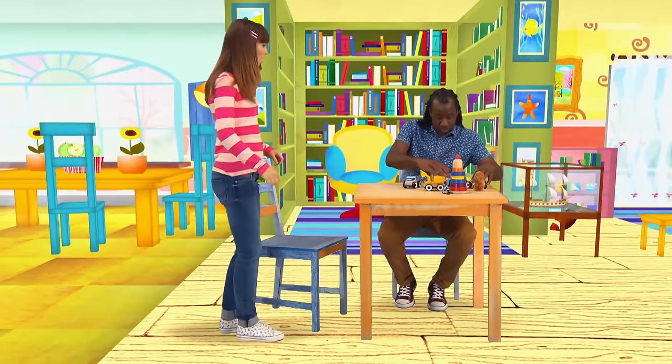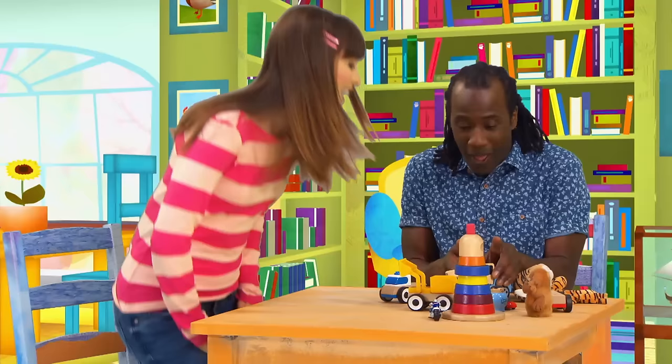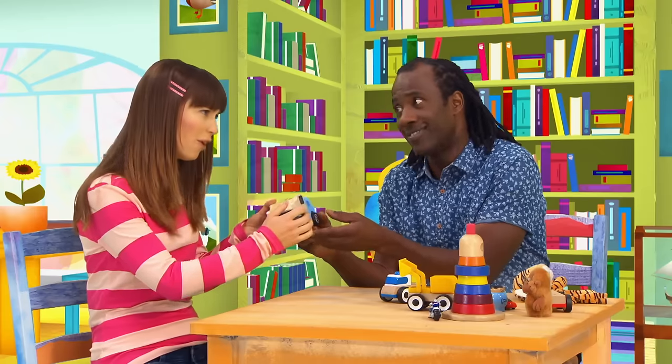Hey, Sid, have you seen my... Oh, what are you up to? Oh, I found some of my old toys. Look, I found my favourite old truck. Oh, that's lovely. And it's still in perfect condition, not a scratch on it. Can I have a look, please? Yeah, sure. Just be careful, please, Rebecca. Of course.